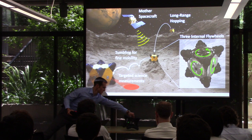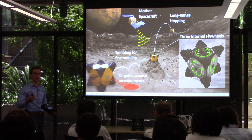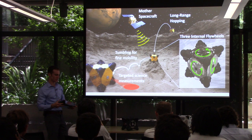So what's happening now is this particular flywheel is accelerating, and once it gets to a point where it builds enough momentum internally, we have an additional set of actuators, which is mechanical brakes, and they actually transfer that momentum very abruptly. And so that's what essentially drives all the mobility of this particular system.